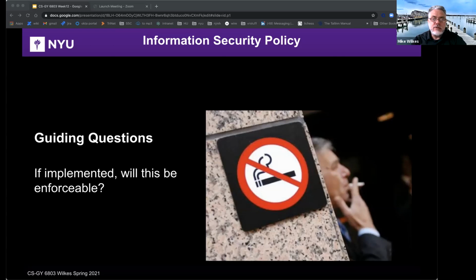Will management and the legal department support the effort? Will they enforce disciplinary measures and implications of policy violations? Without management support, it is a waste of time to implement a security policy. Employees will sometimes defy security policies, whether intentionally or unintentionally.